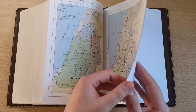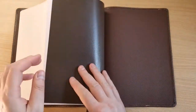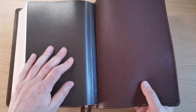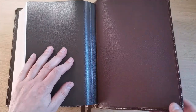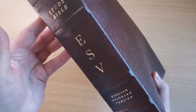So at the end of this Bible, you're going to have a couple of blank cardstock pages, as you can see here: one, two, three, four. And then the back of it with this beautiful, gorgeous cowhide liner. You can see all the stitching around the perimeter and this beautiful brown color. Look at that.